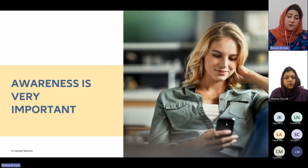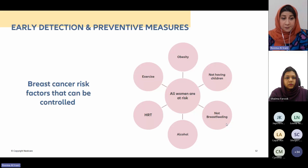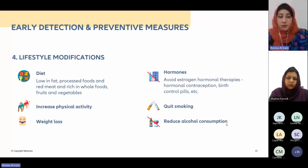So now we know the risk factors. Now we need to be aware of these risk factors and how to modify them. There are some non-modifiable risk factors, such as aging, being female, and having the gene. But the other risk factors, such as obesity, smoking and alcohol, we can modify by improving our diet and lifestyle, being more physically active, and doing more exercise.